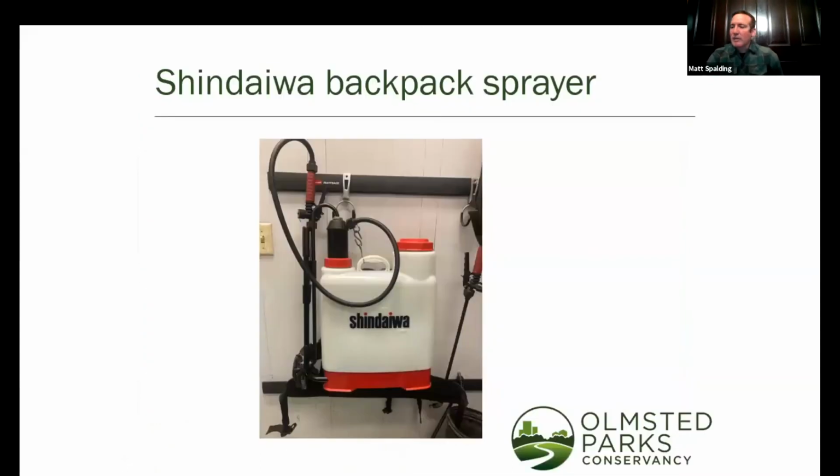Then, I don't really want this to be a product plug, but we like Shindaiwa backpack sprayers. They're easy to clean. They don't seem to leak or get clogged as easily as some of the other brands that we've tried over the years. We've experimented with a variety of herbicides.